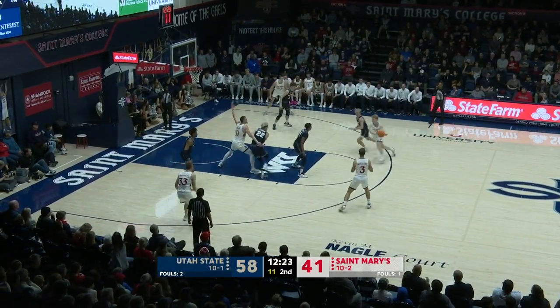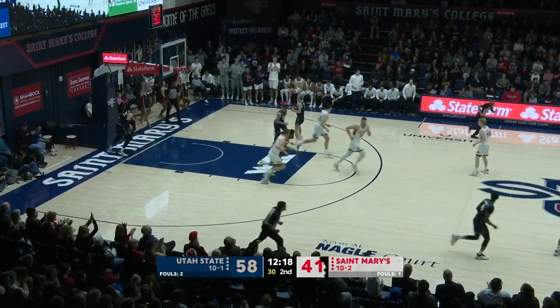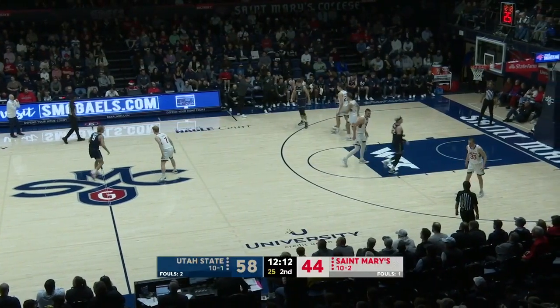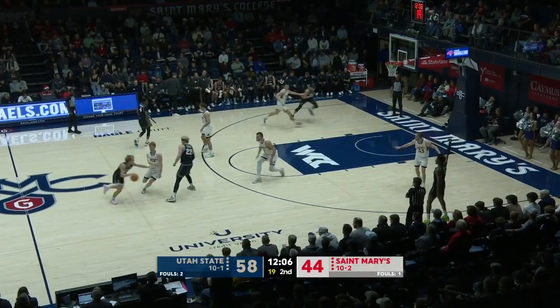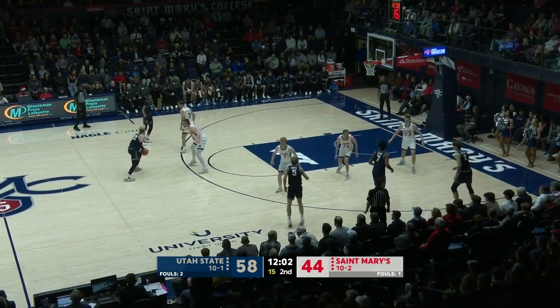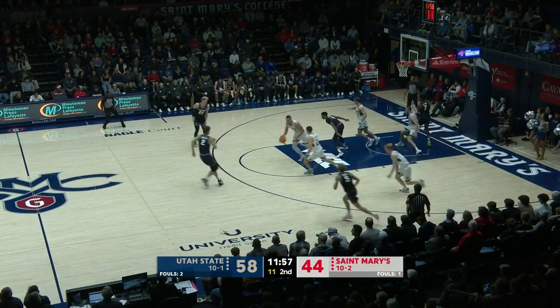Marshallonis, Dent fakes a three, now finds Marshallonis for threes, drains it. His second three-pointer of the night. And Dent getting some playing time at a significant moment in the game. He hasn't had a whole lot of that this season. Dent still looking for his first collegiate points here in Moraga. The 25th Australian Gale to come through the pipeline.